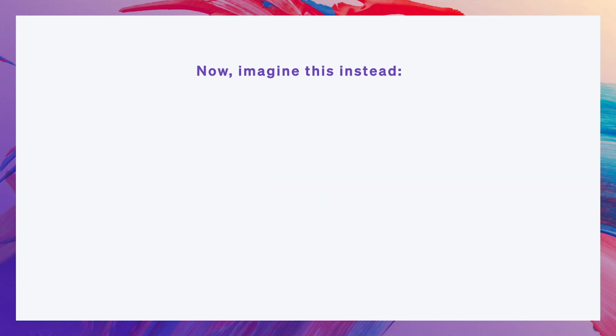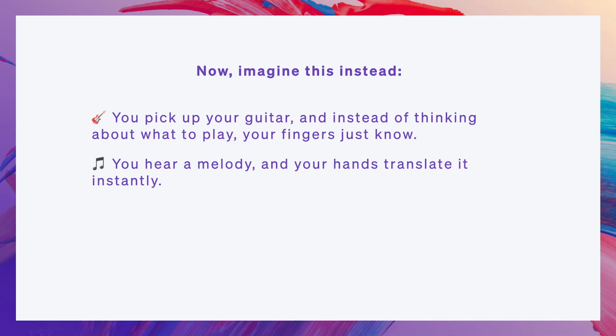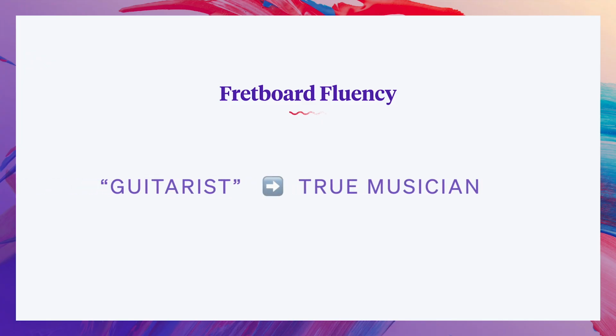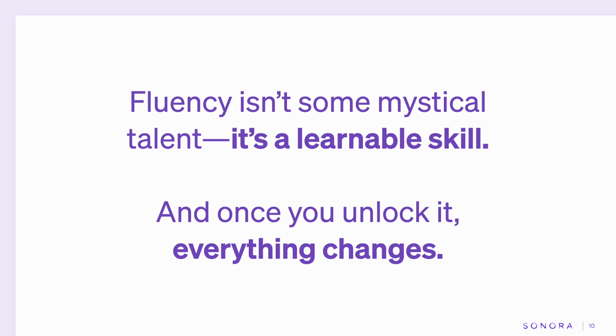Now, imagine this instead. You pick up the guitar, and instead of thinking about what you should play, your fingers just kind of know what to do. You hear a melody and your hands can translate it instantly. You sit down to jam, and instead of feeling lost, you're effortlessly playing and responding and creating in the jamming process. That's ultimately what fluency feels like, and it's what separates guitarists from true musicians. And the good news is, fluency isn't some mystical talent, it's actually a learnable skill. And once you unlock it, everything changes about your musical experience.